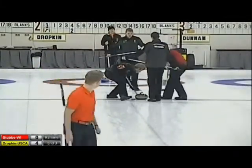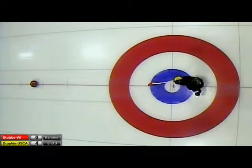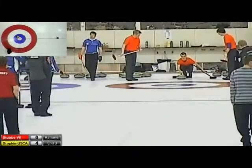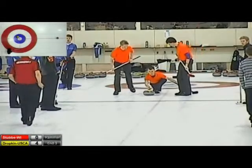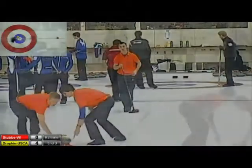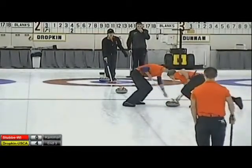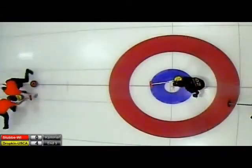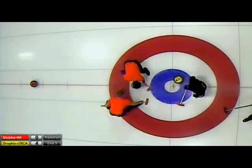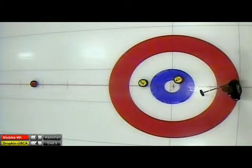Dropkin with the lead throws his first rock in the house. Stubbe responds with a nice guard. Dropkin drawing another one in. Sweepers on it to drag it. Trying to freeze it onto his first one. Didn't quite get to the freeze. Is that where he wanted it?